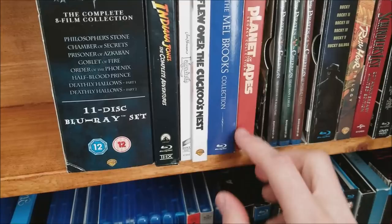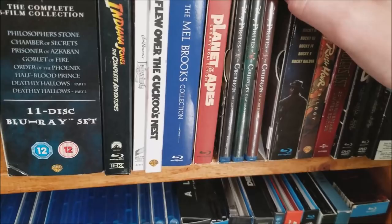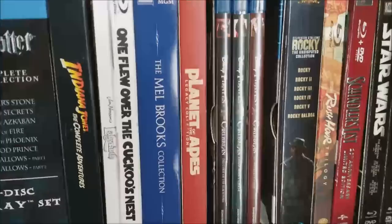We got the Pirates of the Caribbean collection. My friend is borrowing the fourth one, Dead Man's Tides or whatever, something like Stranger Tides. I don't remember what it's called. Anyway, it's not the best one. Rocky Undisputed Collection, that's the first six Rockies.